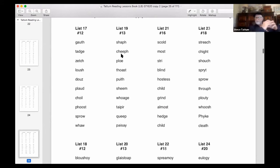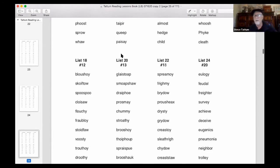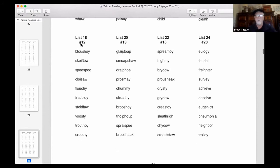So notice we have fast sounds, fast syllables. Now we're getting there, okay? Then the next is fast syllabication. So if diphthongs, notice I have to go blauschoi, skoiftau, spoo, spoo, kloisaw. I now have to quickly read 2-syllable nonsense words. Now, if I can do fast sounds, fast syllables, fast blending, what that means is when I run into words I don't know, I can quickly break them down. I can sound out words right on the spot by looking at them. I don't have to wait.